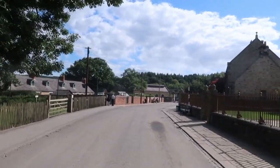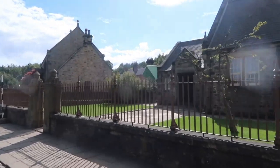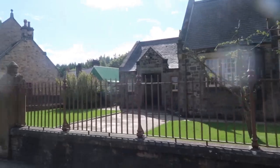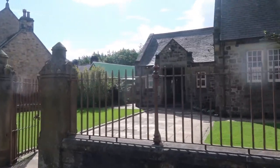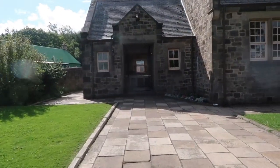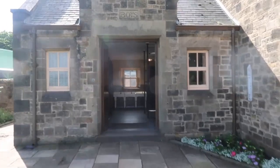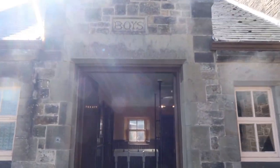Here we are then in the 1900s town. One of my favourite sets here is the school. Just take you in quickly now. As mentioned, unfortunately dogs aren't allowed in most buildings. So Stacey's just sat down with Callie and then she'll go in after.